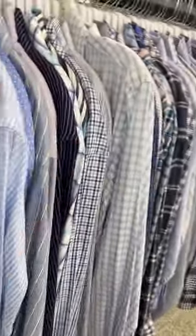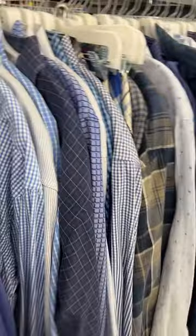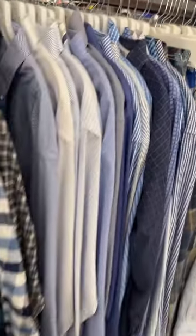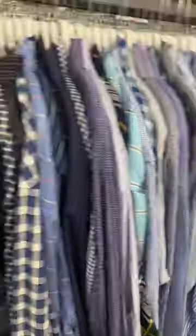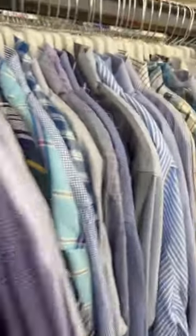Is it right here? No, it's the Burberry. Where is it? It's over here. It's a plaid. I should have marked it. I don't want to have to go through all these again.